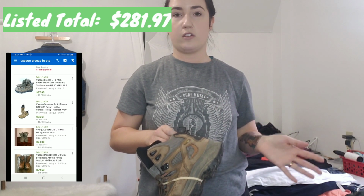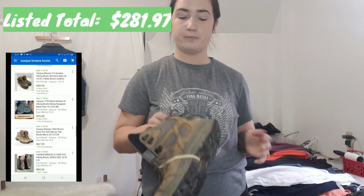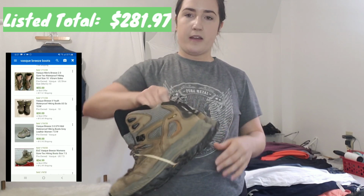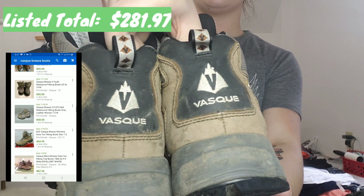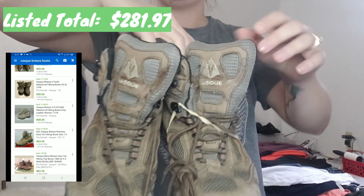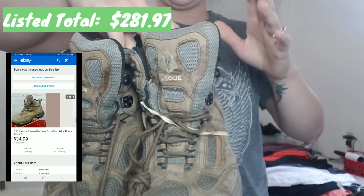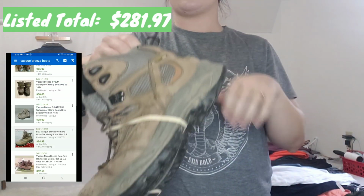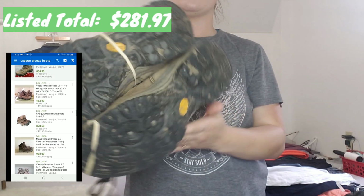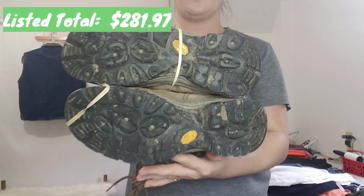So I always look for hiking boots, and for some reason at this particular location, they don't like to pick them up. So these ones are by Vasque, which is a good hiking boot to pick up. These ones have a lot of wear. I mean, they're kind of dirty. I need to brush them, clean them up. They do have a little bit of wear here and there. Overall, once I clean them up, they'll be in decent condition.